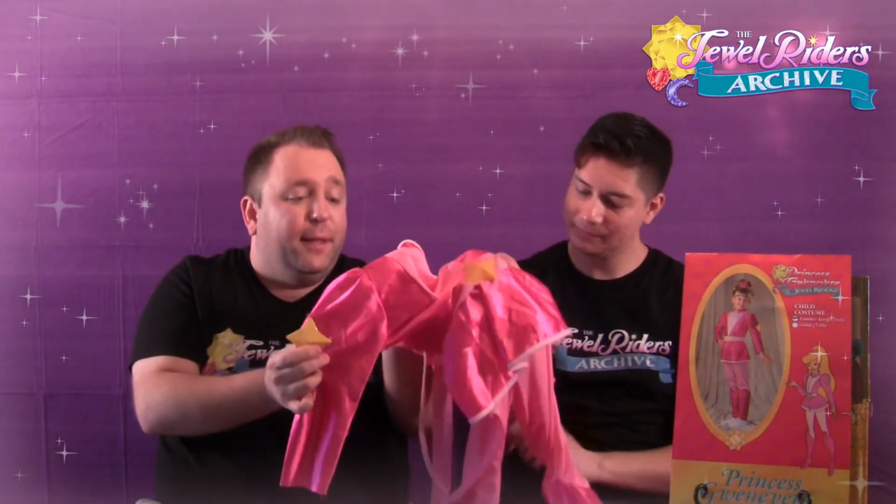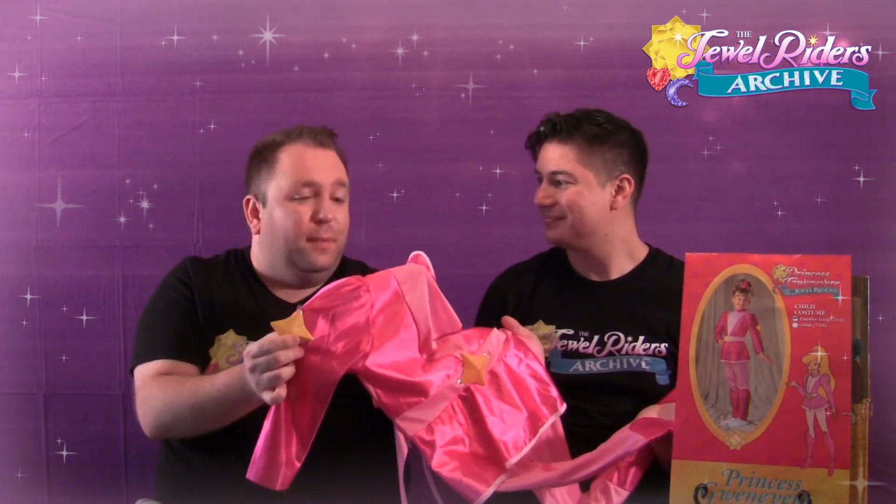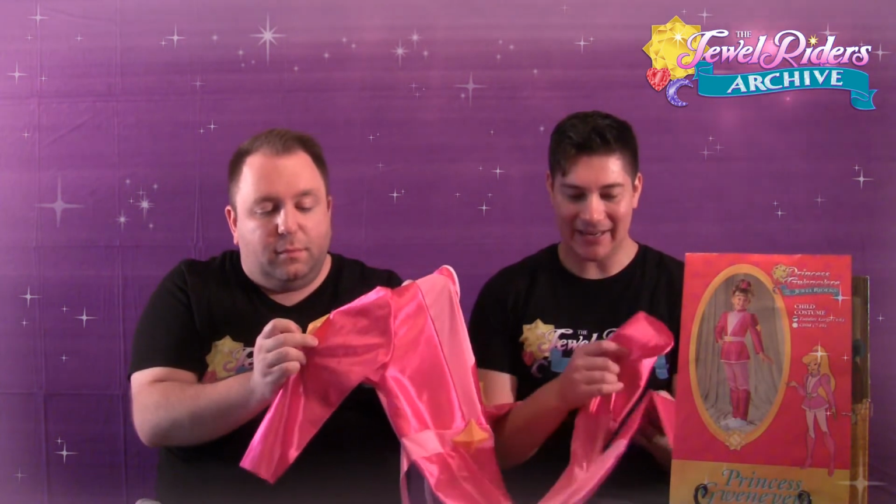I would love to see the other one in person. And the fun thing that I really love about the Jewel Power costume is the fact that that one is essentially the iconography of the show, so that is her Jewel Power outfit. So I think that if anyone would have wanted to dress up as a Jewel Rider for Halloween, or whatever it is that you're using this for, you would want to be the Jewel Power edition, because you would want to be that iconic character in that iconic outfit. Right.